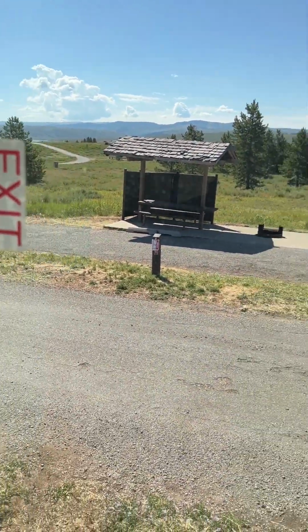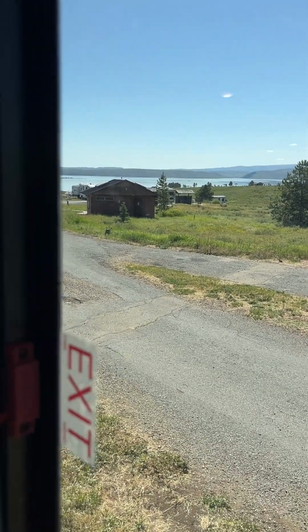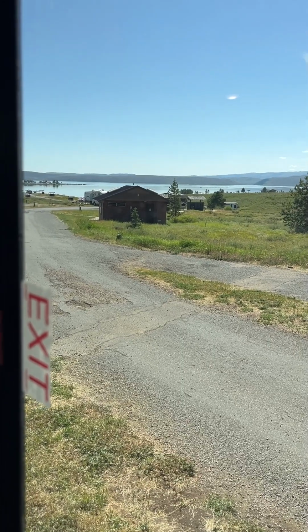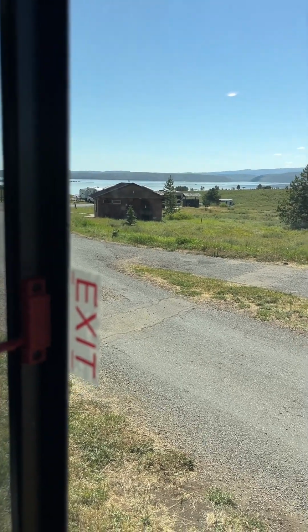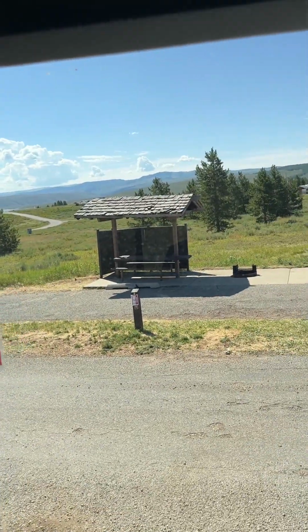Gonna swing you around. I don't know if you can see out my window. So that's Strawberry Reservoir. We are in a place, I think it's called Strawberry Bay right now. And my husband's somewhere out on that water fishing. Fishing is his life's passion. So it's absolutely beautiful, stunning out here.